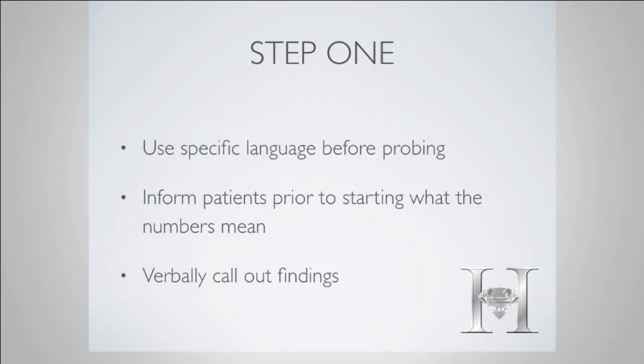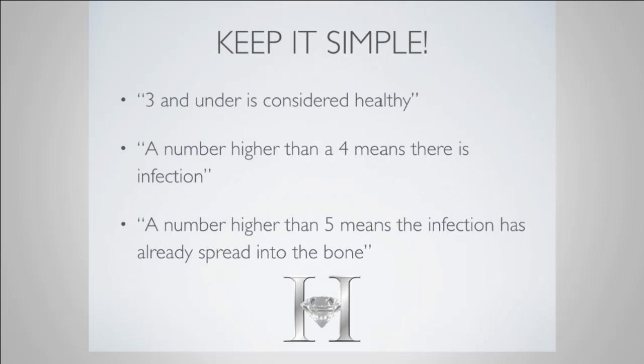And the other thing that we want to do is verbally call out the findings. We want patients to hear these numbers. And sometimes if we don't have anyone to chart pocket depths and we're in the room by ourselves, we often find that we're just writing down the numbers and we may not verbally call them out. I would challenge you to go ahead and verbally call out the numbers, even if you're in the room alone with your patient. It might seem slightly awkward, but they really do need to hear the numbers, the readings that you're finding in their mouth.